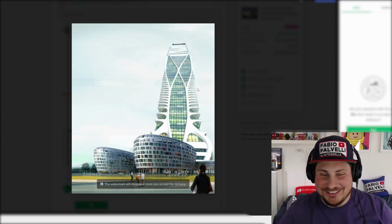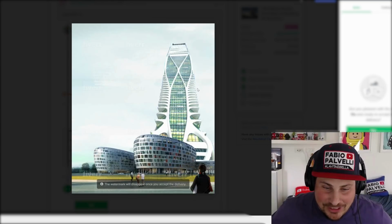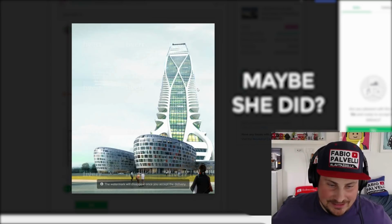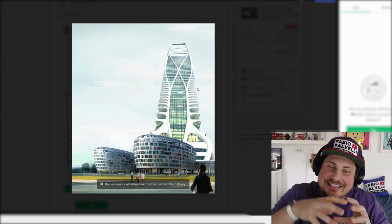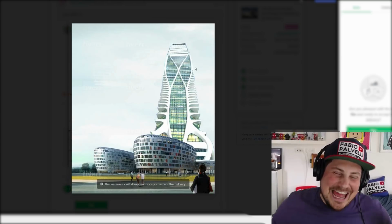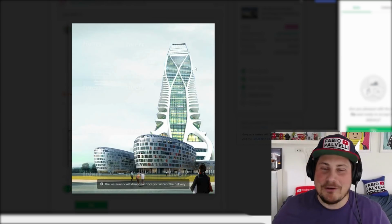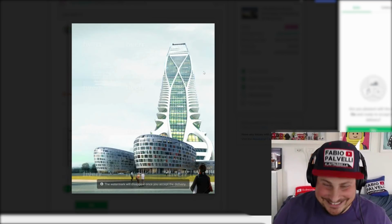Wow, this is actually really not that bad. Okay, I can see it's a photo collage. There is no way that she modeled this thing in like 3 days. But this is amazing. She did soften out the look that I did not want to see. I can still see this going into planning and then people complain about the fact that it looks like a giant penis.